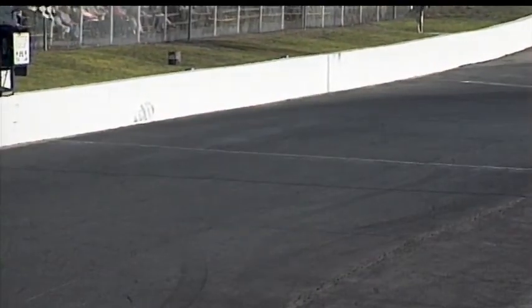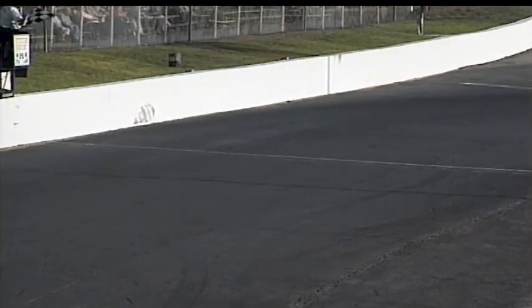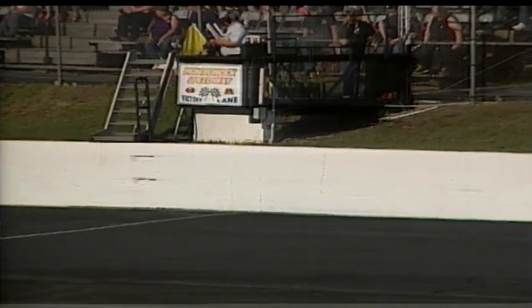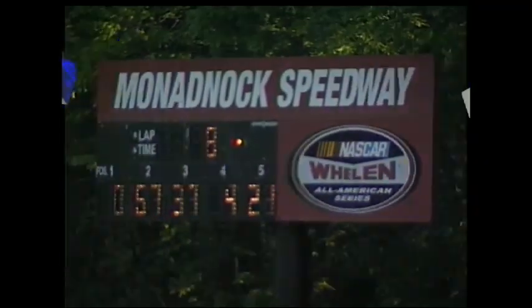And your leader enters turn 3. Here he comes off turn number 4. Rob Riccardi Jr. will get the win. Doug Meserve Jr. second. Third will go to the 37 of Alan Reiser. He'll be followed by Steve Dumas in the 4X, the 21 of Jacob Perry, and Mark Charette will round out the field.